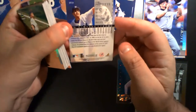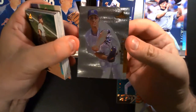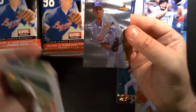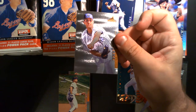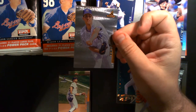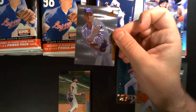And we have our first Museum Collection. They went with a silver wave for these. They're cool looking, I like them. But I think I kind of like the streaky design of the mid-90s, 94, 95. But nonetheless, these are still some of the nicest parallels on the market.